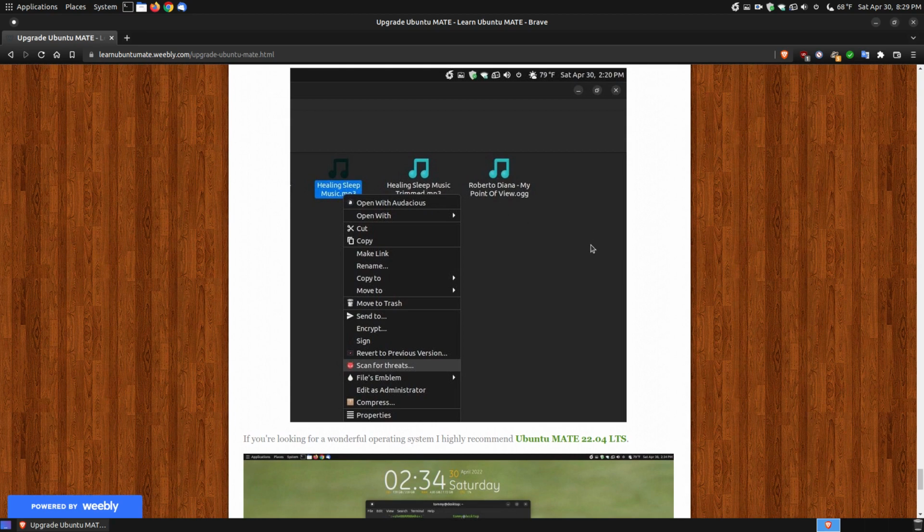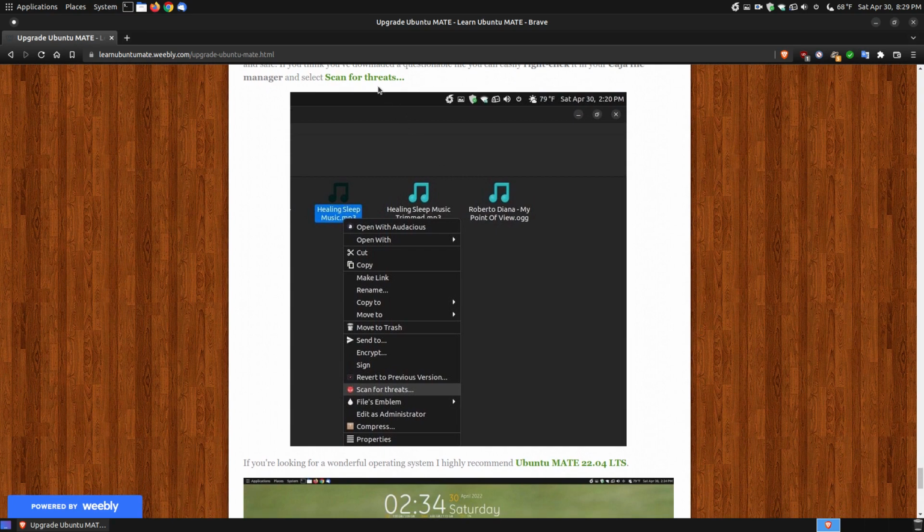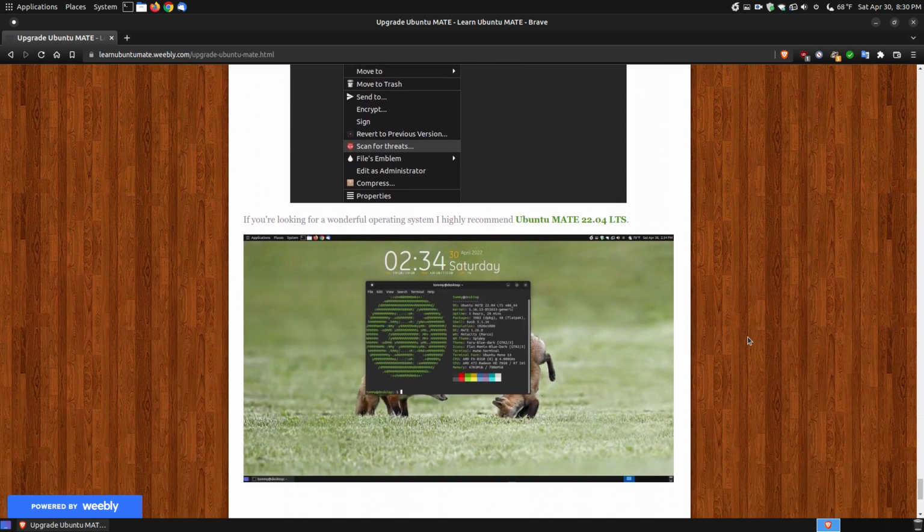Now, if you're worried about downloading threats on your system, you can click the little scan threats, and I showed you how you can add the ClamAV or ClamTk onto your system so that you can right click on a questionable file and immediately scan that file to make sure that if you're going to email it to someone that has a Windows system, that you're not going to be sending them something that's infected with a virus.